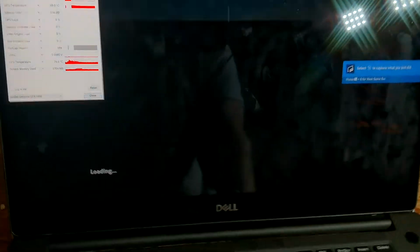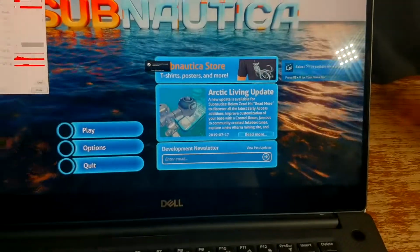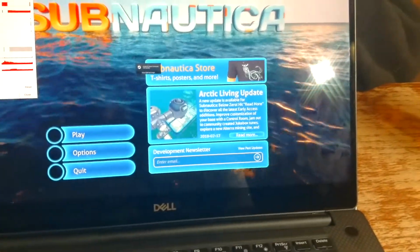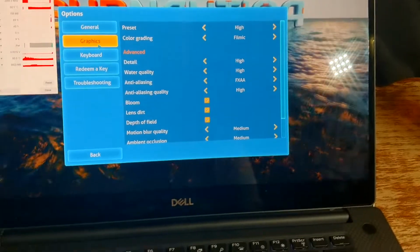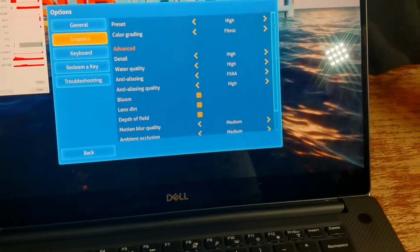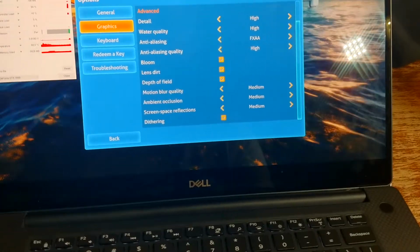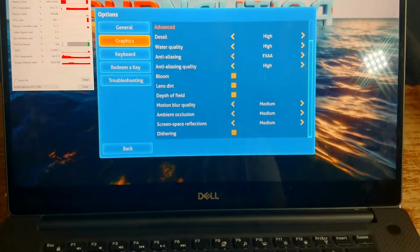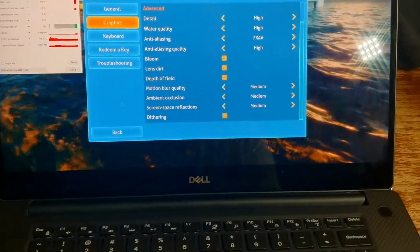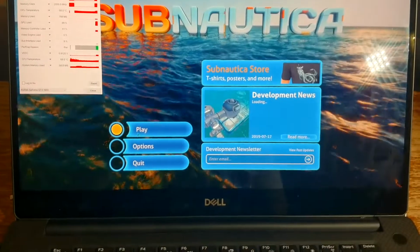I'll move that over there. Alright, so I've got Subnautica here. I do have it on high settings, 1920 by 1080. More or less high settings, except for the mediums at the bottom there. But it seems to be getting good frames per second when in the actual game without experiencing too many issues. I actually have had it happen right in the menu, just with the waves, the issue has occurred.